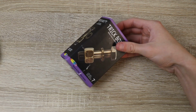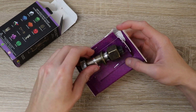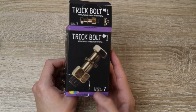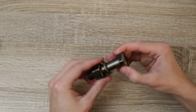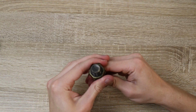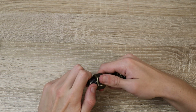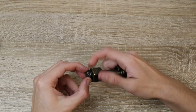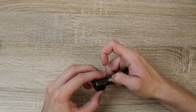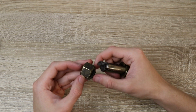Next puzzle. That looks cool. Let's unbox it. Nice. Oh, it's really heavy. Really heavy for what I expected. The goal is to remove the ring. Before that I could rotate the nut. Now I cannot. Ha! You got it? Oh wait. I need to hold this because it looks like the thread is spinning as well. Yeah, the thread is actually... What? What is this?